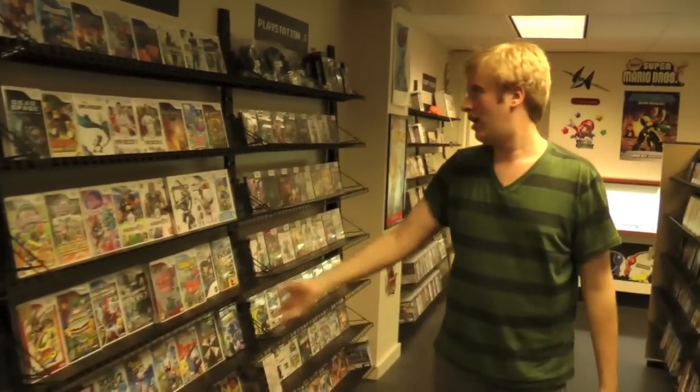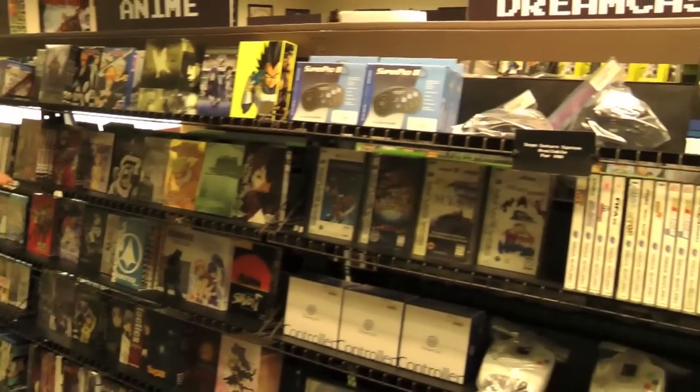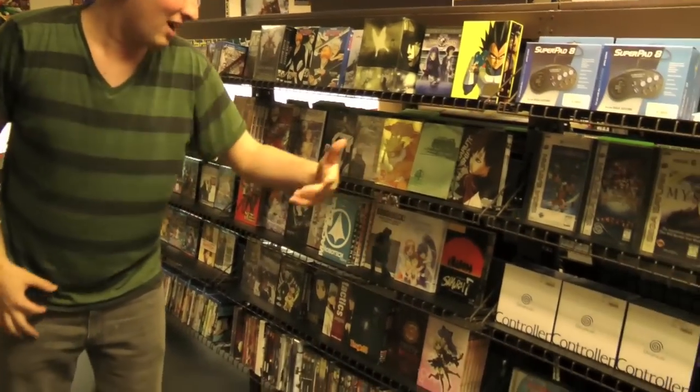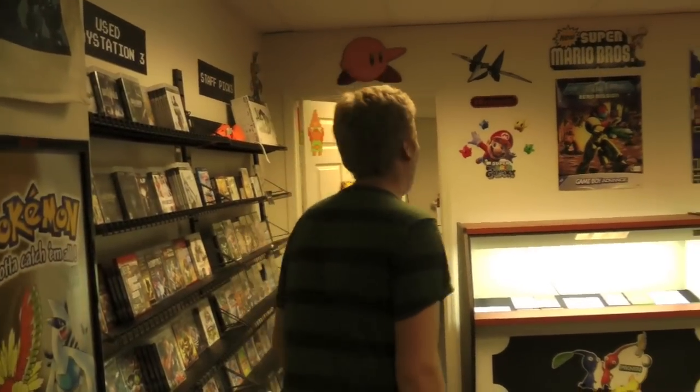We also carry some Wii, PlayStation 3, and stuff like that. We always have a really good amount of Japanese anime. I'm not too knowledgeable in it, but when I see the good stuff, like Samurai 7 and stuff like that, I always think that's really cool. I'm going to show you the back real quick that actually not a lot of people get to see.